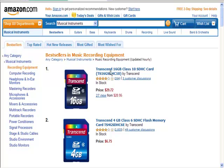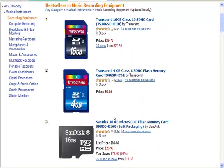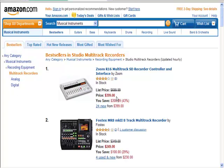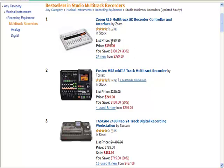Okay, so we've got some memory cards there. That's a little bit more expensive. Let's have a look. Yeah, they're a little bit more expensive. So let's look for multi-track recorders. Okay, now you can see that these are higher in price. So it doesn't tell us how many days they've been in the top 100. But what it does tell us is we can look at the reviews here. That will help us, and we can look at the price.